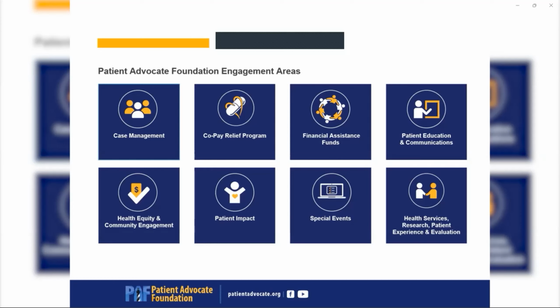Another one of our big areas of engagement, or how we help patients, is through our copay relief program. It assists patients with diagnosis-specific funding to pay for copayments. And when funding is available, we do offer copayment assistance for acromegaly. Through our financial aid funds, we administer small grants directly to patients to help them with non-medical expenses like transportation, housing, food. That is also diagnosis-based assistance.